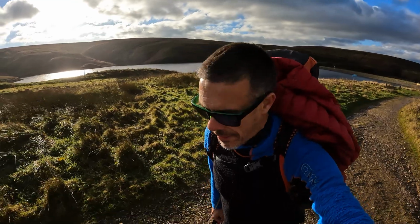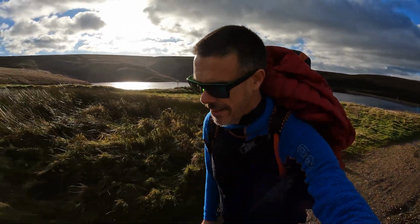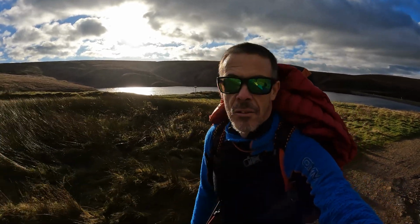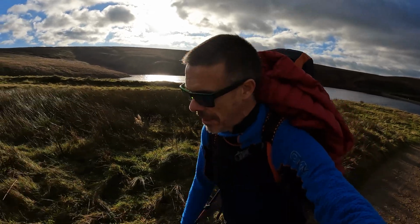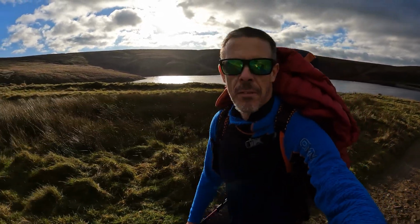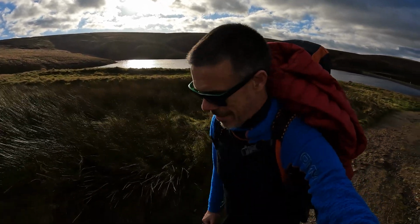One of the nice things about the walk up the Wessenden Valley is it's a really nice gentle gradient. Really good for trail running. I've run up here a few times. Must be pretty good for mountain bikers as well. But it's also lovely if you want to have a nice gentle amble in some winter sunshine.